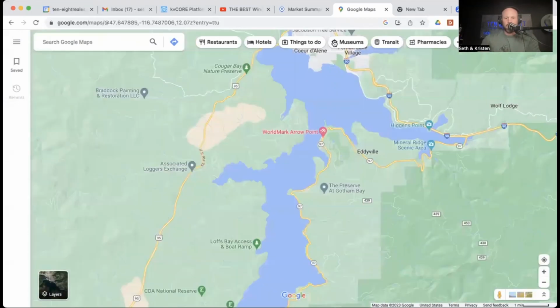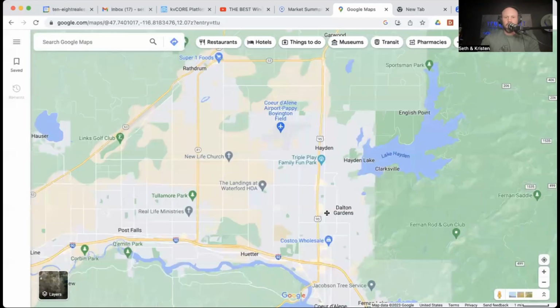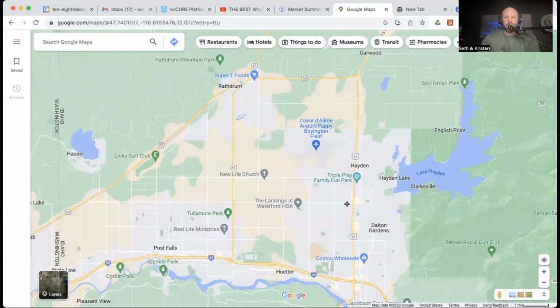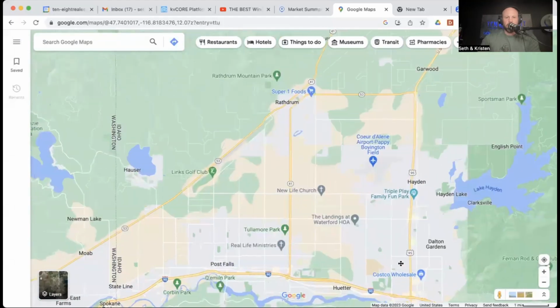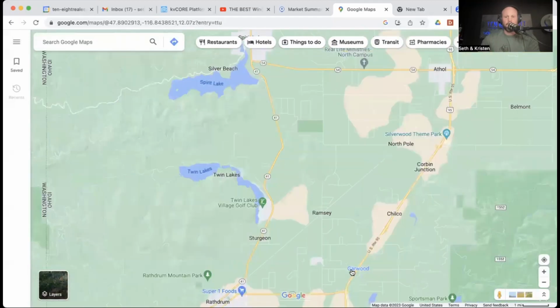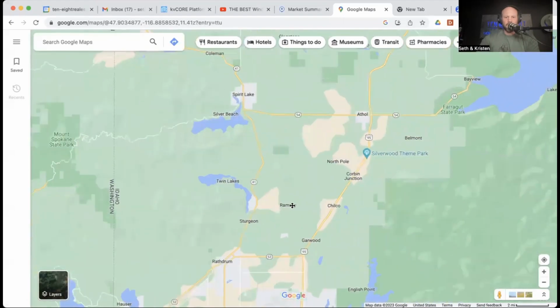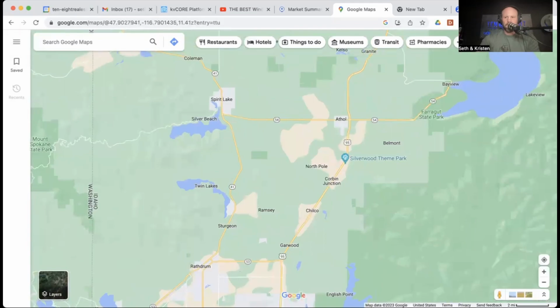Okay, clear that out. Let me show you. Let's see. Okay. All right, let's go north for a bit here. Okay. Zoom out a little bit so I can get more of this. All right.